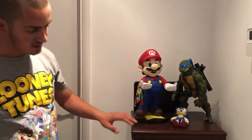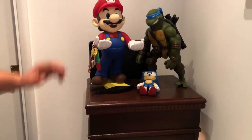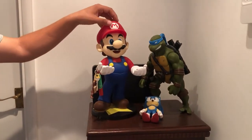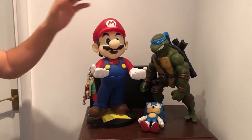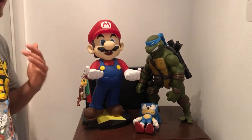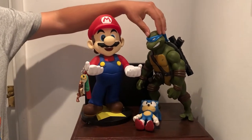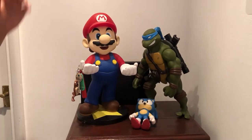The next one is a cabinet, which is full of smaller figures. On the top you can see Super Mario, I think a controller holder, which we paid £2 for and it was so dirty, but I cleaned it up. The next one is bigger Teenage Mutant Ninja Turtles figures.